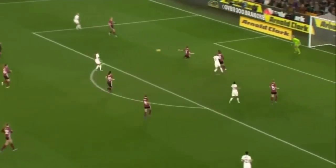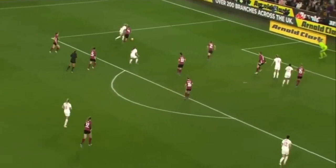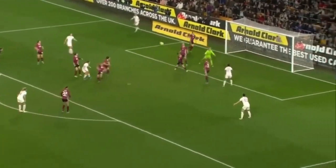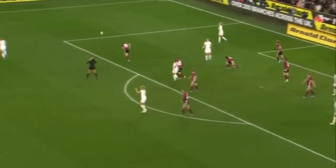On the front foot. In it goes. Back to Hemp though again. It's broken nicely for her. Can she make the right pass? White, he didn't have worked it to Kirby, the block was in there.